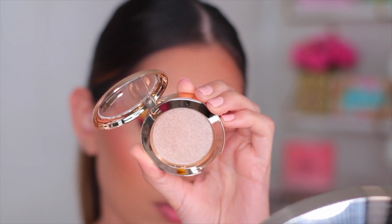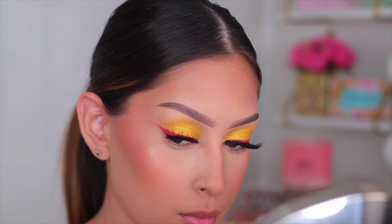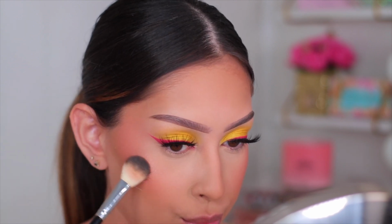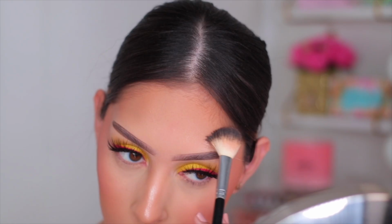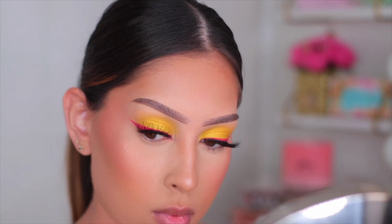So now for highlight, I'm using the Coty Cosmetics highlighter in the shade Heavenly. Really beautiful highlight. This is one of those highlighters that doesn't just sit on the skin but really melts in, and it just makes your skin look really nice and flawless. And that is basically it for the face makeup.